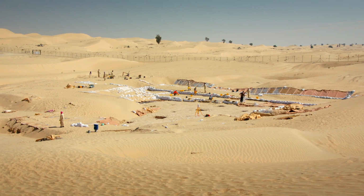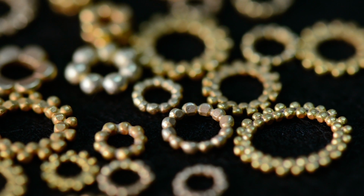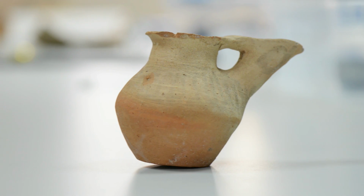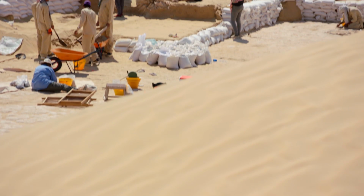The site is about 2 kilometers by 1.5 kilometers, and only 10% of the site has been excavated, and that is about 8,000 pieces, including gold, iron, and pottery. It looks like it was an industrial city.